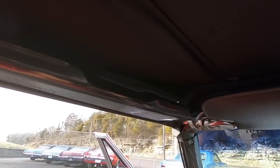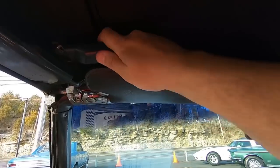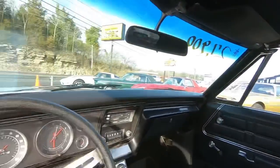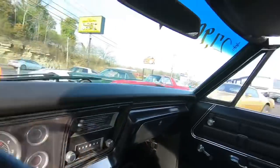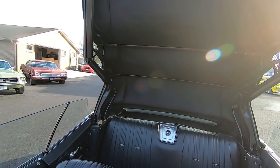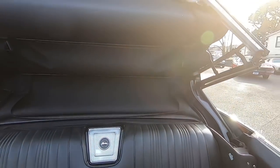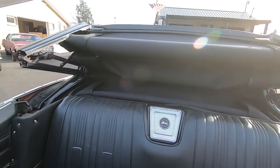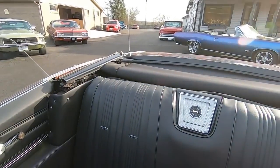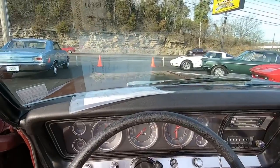Should we drop the top now? Let's see how good it works. I don't know for sure. That was really tight there. I haven't actually put the top down myself. I know there's a switch down here. Oh wow. Top seems to be working pretty good to me. Good deal. I knew we could take that down and take off. Let's hit the road.